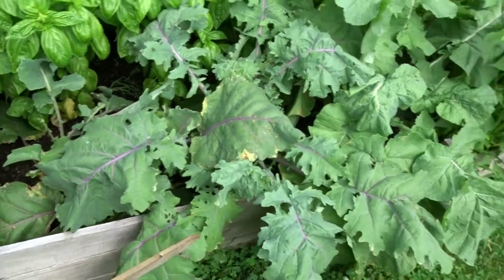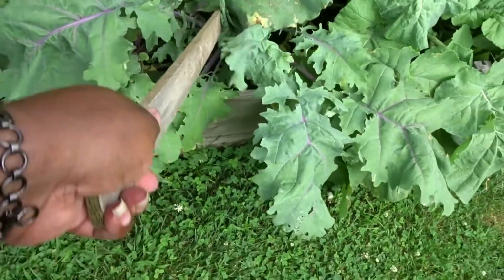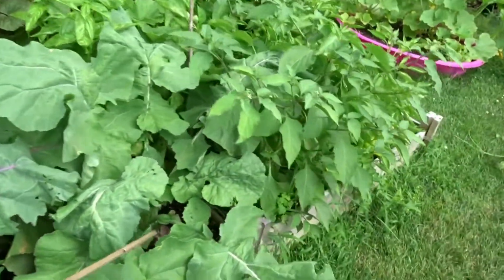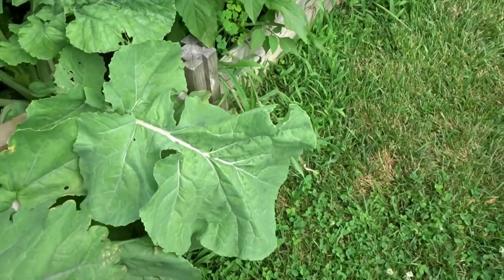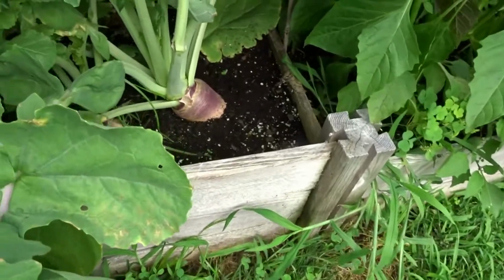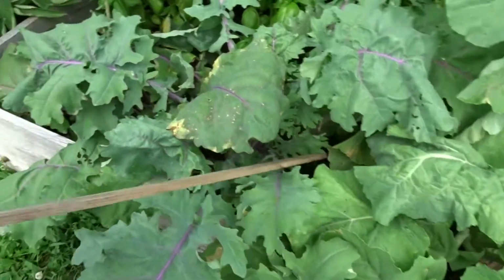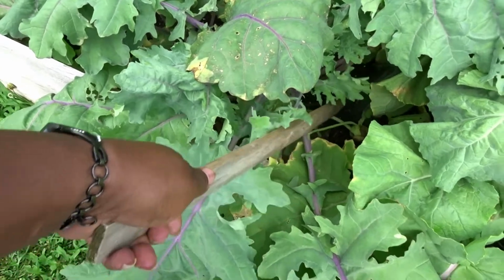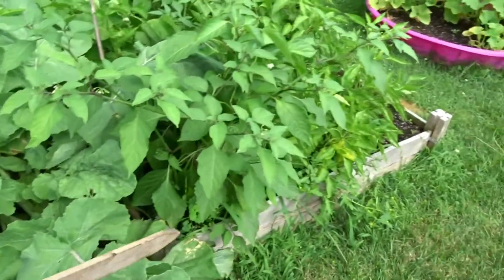These down here are some experiments. I've never grown rutabaga or kohlrabi before, so oh my goodness, look how big this is. And I want to say it's a rutabaga. Let me try and get this up out of the way. Look at that. Yeah, that's a rutabaga. So the kohlrabi, oh, I can see right there, my kohlrabi has gotten eaten up. The rabbits also have been another issue for me this summer.